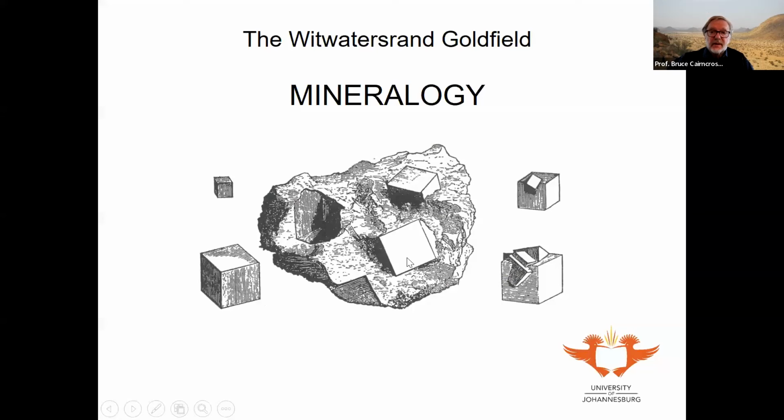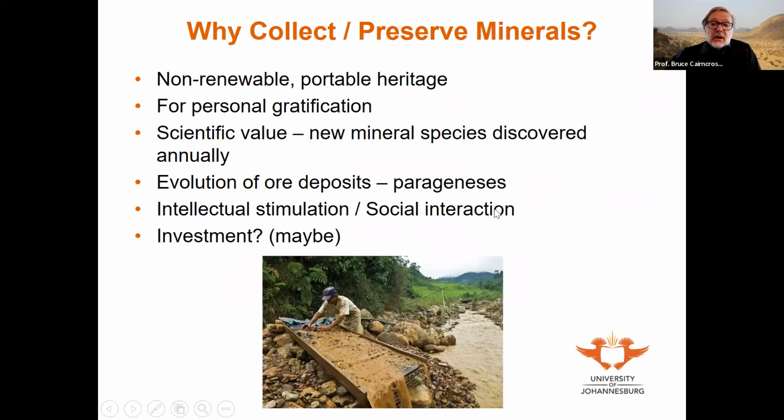So that's the gold. I'll quickly go through some of the interesting minerals. People always ask, why do you talk about the minerals and the Witwatersrand? Well, if you go to museums, often they're the things that people want to see. Where's the gold? Where's the diamonds? Minerals are non-renewable. Once a mine is gone or a quarry is gone, you cannot form them again. They can be collected by private individuals. There's undoubtedly scientific value, and some of the minerals in the Wits are used to argue hydrothermal origin, placer origin, for example.